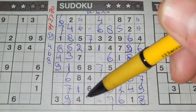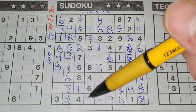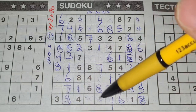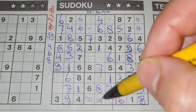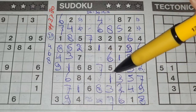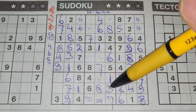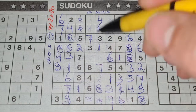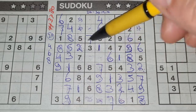How about these 2 missing numbers in the last row? For the numbers 1, the 2 is missing, 3, 4, and the 5 is missing. 2 and the 5. Let me mark those 2 boxes. 1 box left in this big square. Here we have a 1, the 2, the 3, the 4, the 5, the 6, the 7, the 8, the 9 is missing. Alright. 2 missing numbers in this big square.